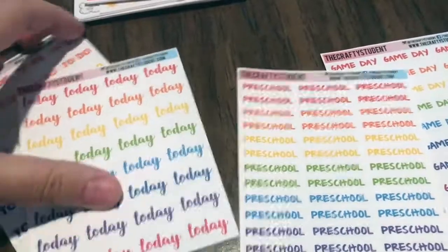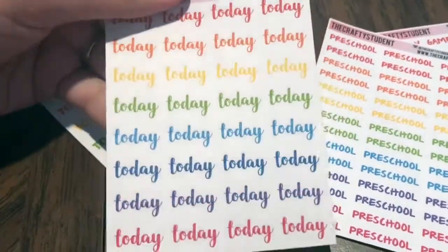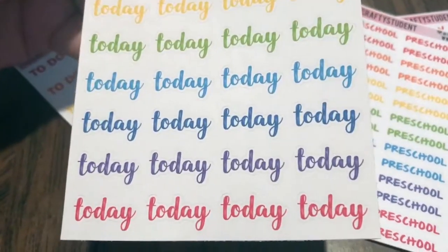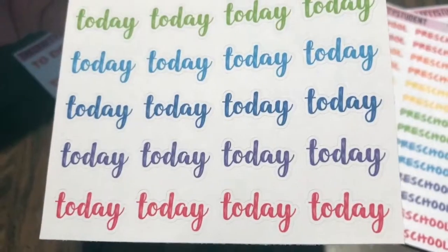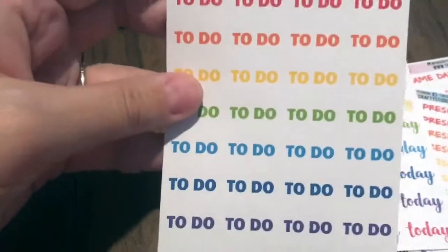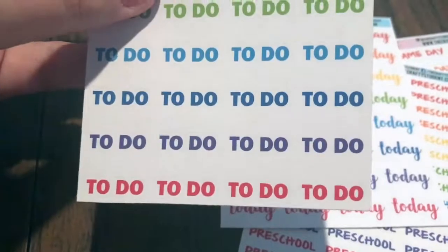And then I also got more today's. I was using these in my personal for the longest time. These are new. This is one of the new scripts. And I got all of these in rainbow scheme. I think just about everything is going to be rainbow scheme. So tattoos, this is also a new font. So I'm going to be using those.